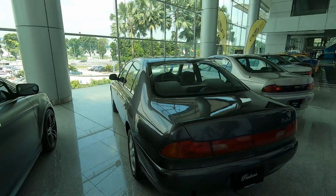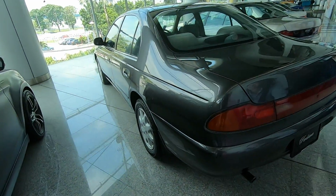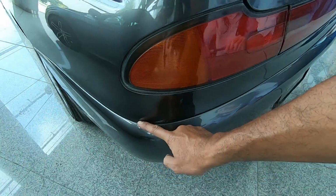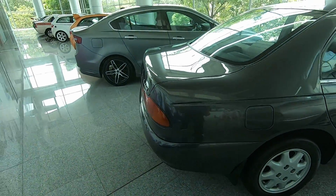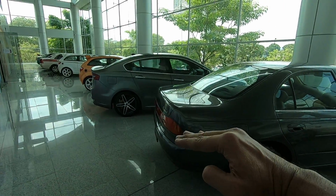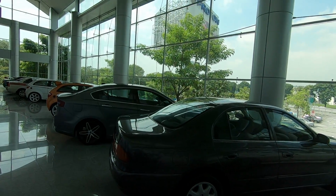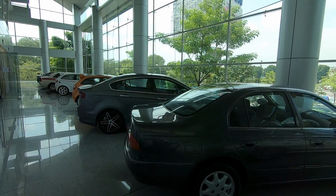Next, the gappings on the bumper should be perfect as well. From here all the way to here. 2 pieces, of course. Sometimes the bumper might have dropped a little bit. That does not necessarily mean it's been in an accident. Clips sometimes fail. The bumper can drop, okay?